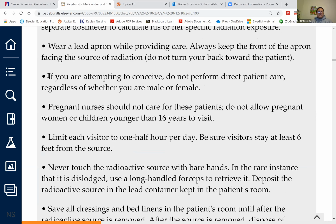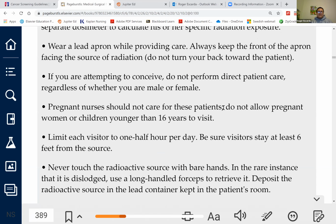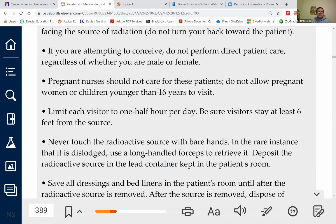This of course applies to the patient. If they plan to conceive, not a good idea. You'll have the weirdest looking child if you get pregnant.